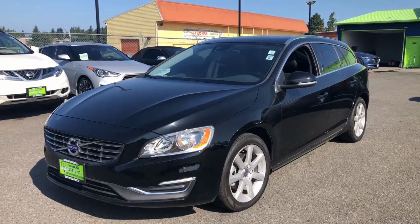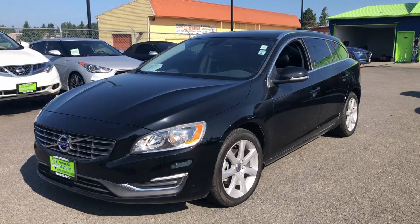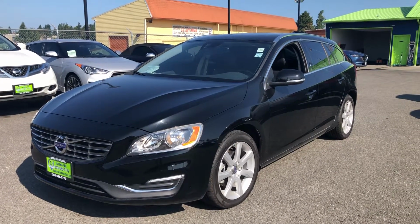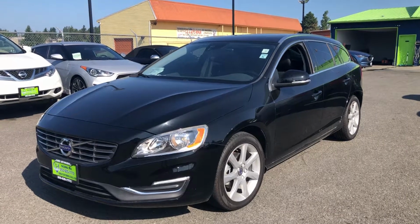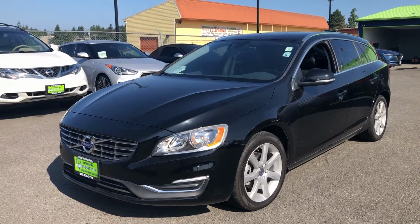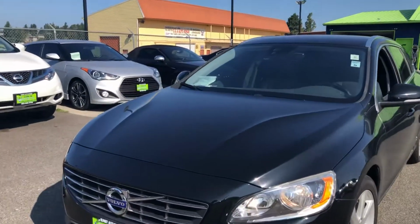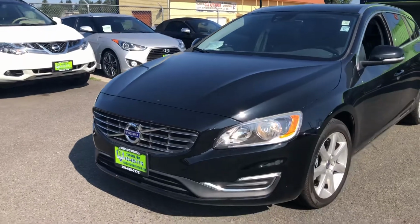So this is the 2016 Volvo V60. And this is the hatchback or station wagon, whichever you'd like to call it. But so we're just going to do a quick walk around of the car, remind you how beautiful it is, in hopes that you'd come down and make it yours. So obviously it's black in color. I really like what they did with the hood.